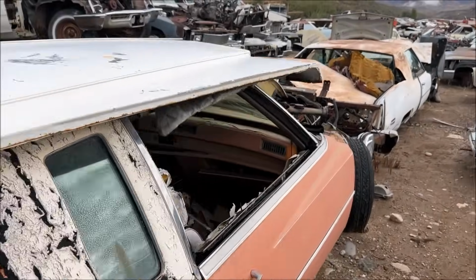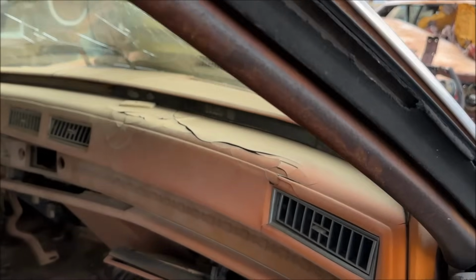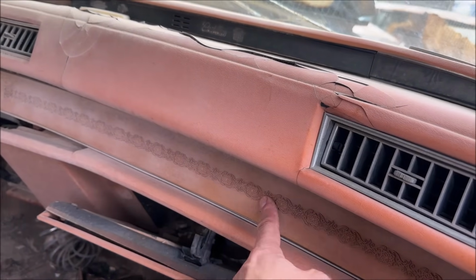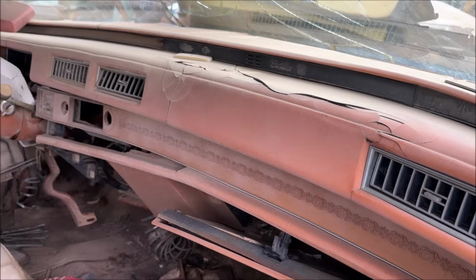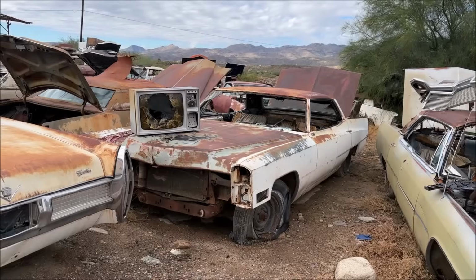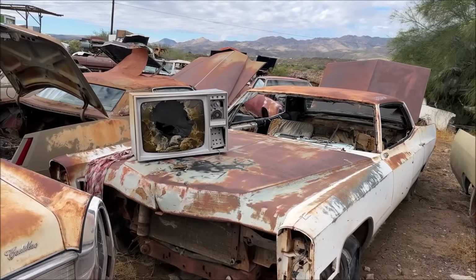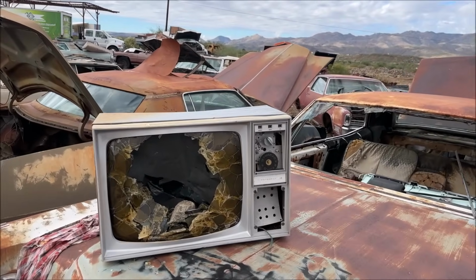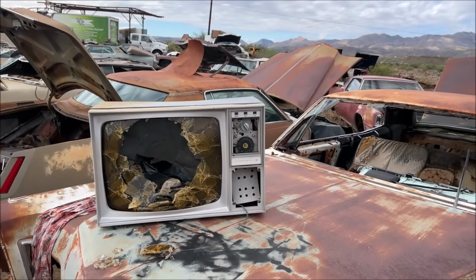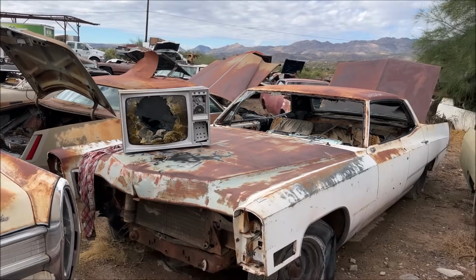in this Eldorado. Look at how below the vent line here actually has a textured sort of design there. Well, that's kind of cool. Old TV set just camping out right here. I guess it goes with the whole motif of this place anyway.